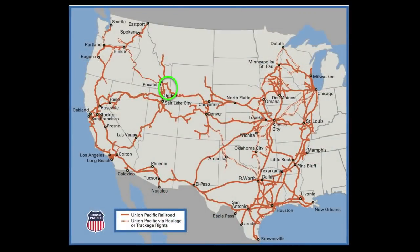The green circle on this Union Pacific map shows you where the Pocatello subdivision is located. The subdivision stretches some 200 miles from Granger, Wyoming to Pocatello, Idaho.